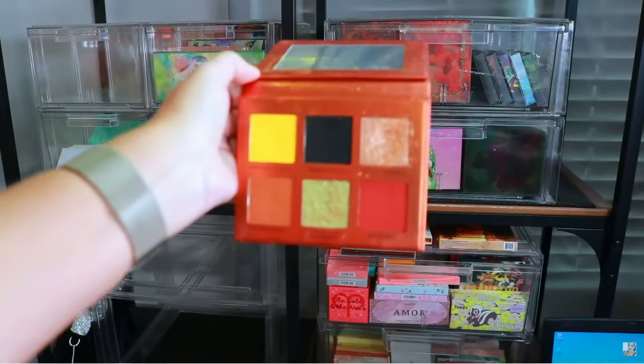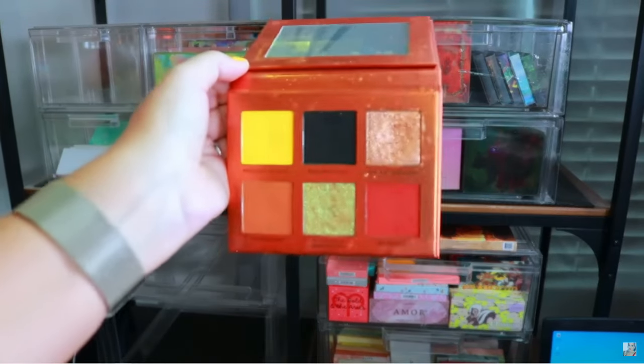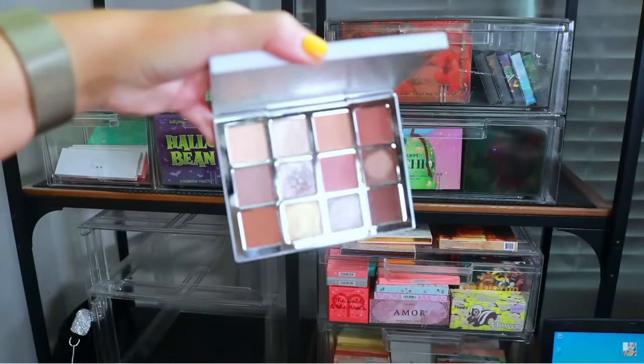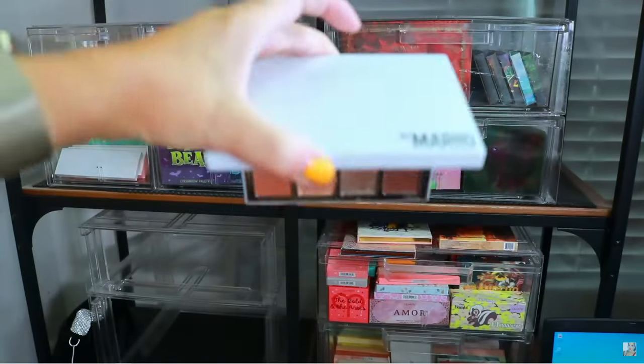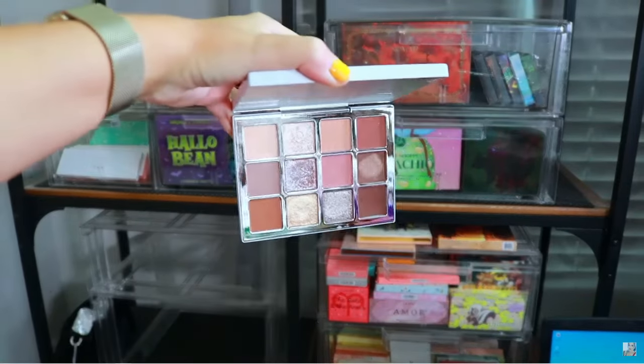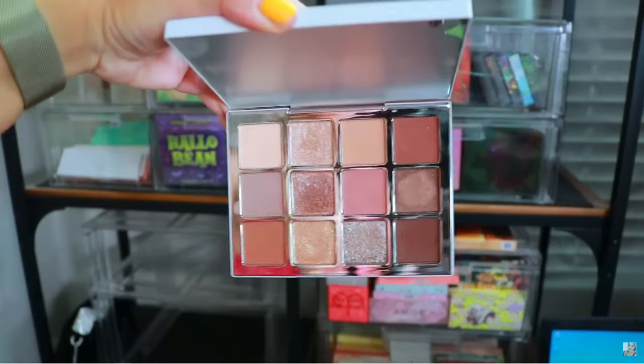This is the Colored Rain Queen Bee palette. I absolutely love this palette. We are not getting rid of this one. It's one of my favorites. We have the Makeup by Mario. This is the Ethereal palette right here. And yeah, I love this palette. It's super cute, really beautiful, everyday neutral palette. Definitely going to hold on to this one.